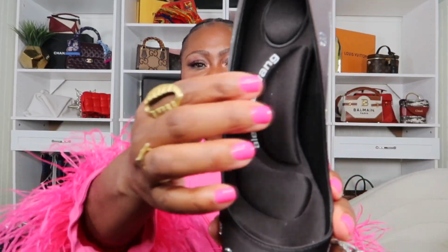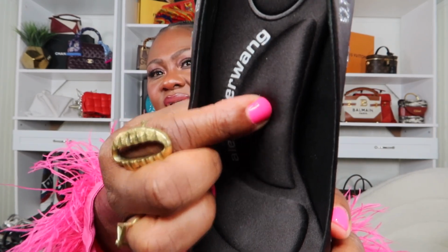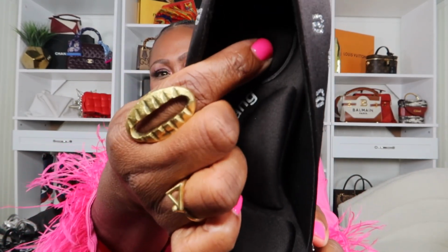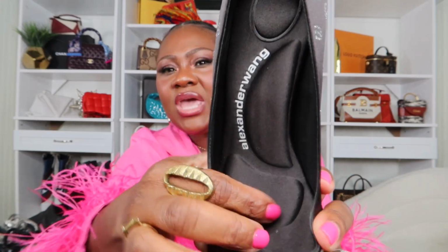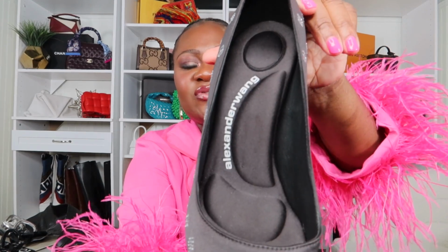One thing that I love is the cushion. Do you guys see this? Oh my God. It has cushion for your foot, so you get a pillowy feel as you walk in these shoes. It also has it all the way down here. This is a really thought out shoe for comfort. There's padding on the inside, at the insole, and on the back. It absolutely is just a very comfortable shoe.